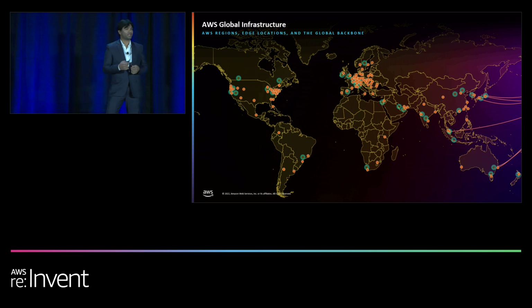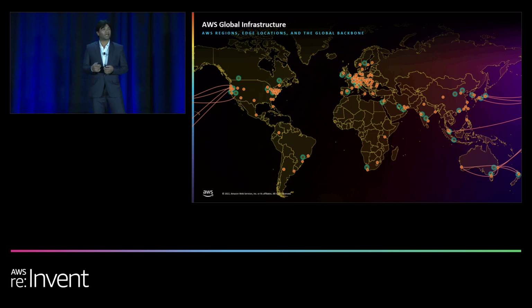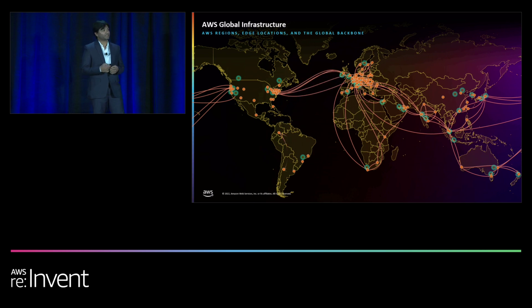We have reinvented the cloud network, establishing virtually unlimited network capacity so that you can run all of your data-intensive applications on AWS. And with this virtually unlimited capacity, the AWS cloud network is ready for multiple times projected peak customer usage and therefore does not have to tier or prioritize some customer traffic over others.